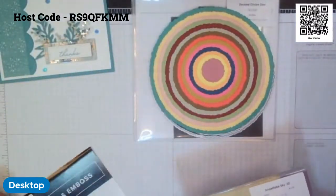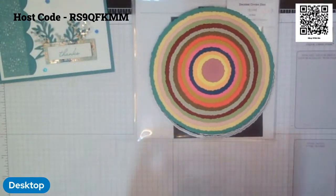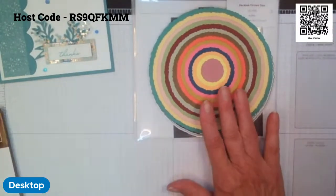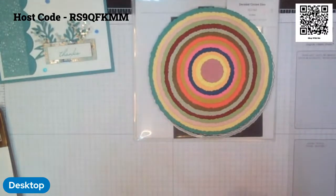Stacy says that the circle dies look like an old-fashioned rug. And Catherine says like a crocheted rug. Yes, it does, doesn't it? My mom used to make a rag rug where you braided rags. Did you ever do that?